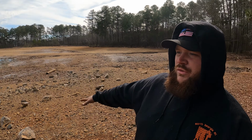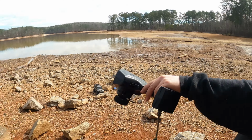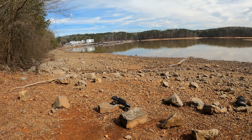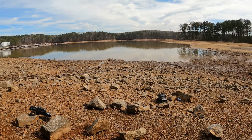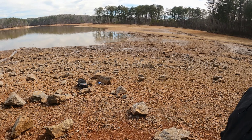But all of these rocks are exposed because the dam has been closed for the wintertime, like I said in the previous video. So if you look right through here, we have about 200 feet of nothing but rocks of all different sizes and shapes. And here we have today the Defender, which has been retired from mud bogging.